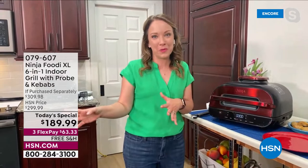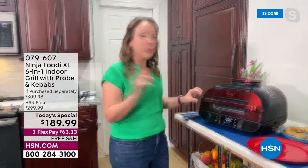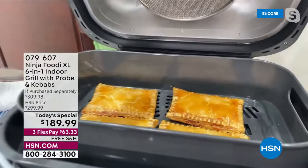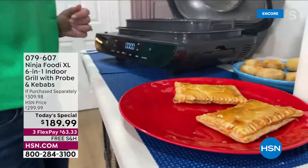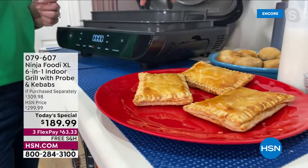But it also bakes and air fries. So let me show you something else we did. We made some more of the homemade Pop-Tarts. We just did these with a little pastry dough, filled them with jam, and made our own homemade Pop-Tarts. So you can have a lot of fun with it too. If you want to do some homemade treats as well, you could bake cakes. And Shannon, I'm going to show you how to make the air fried Oreos.